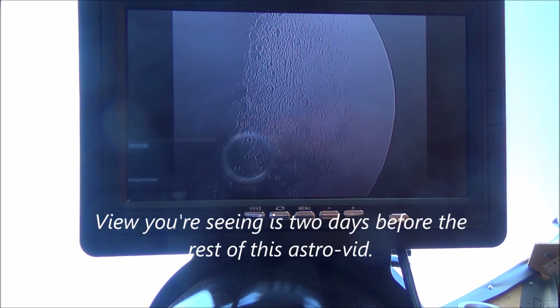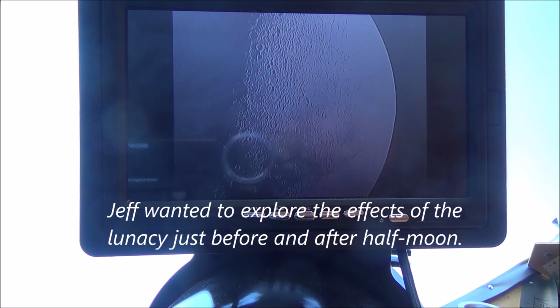Today is Friday, I believe the 26th. It's about 7 o'clock in the evening. The sun has yet to set. What you're looking at, of course, is the moon. It's probably at about day 6. It's got probably one more day to go before it will be considered a half moon.